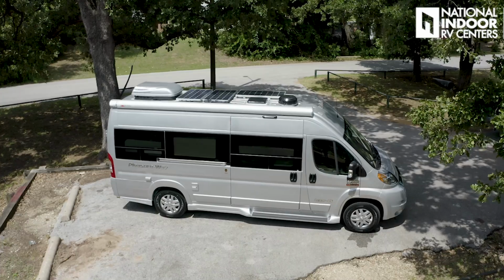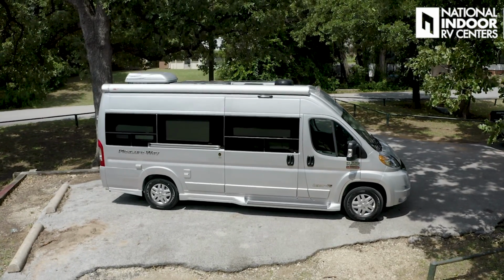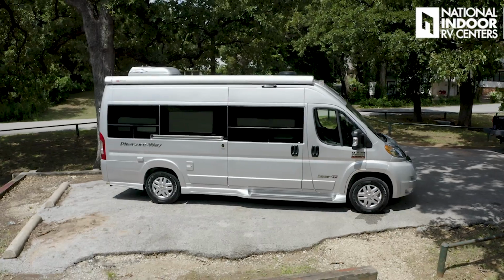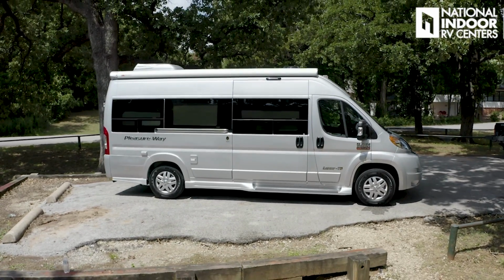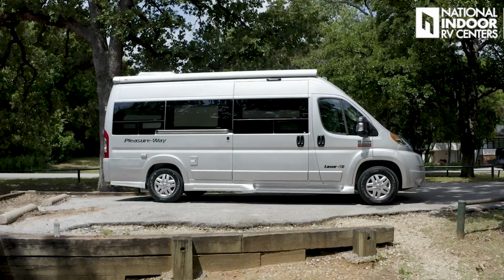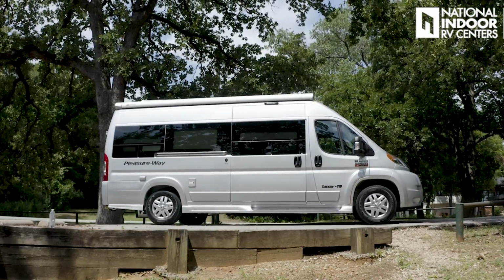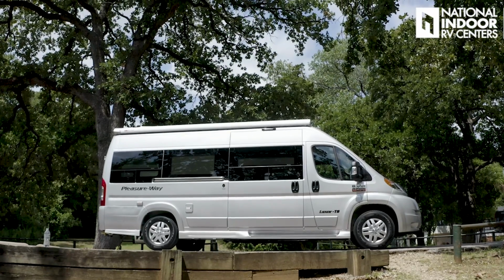I'm sure you're anxious to know the size of this Class B. So it's 20 feet 11 inches long. With the mirrors extended, it's 8 feet 2.5 inches wide. With the mirrors retracted, it's 7 feet 5 inches wide. And the overall height is 9 feet 3.5 inches. So you're not gonna have any problems parking this Class B coach, and I can get it into all of my favorite fast food drive-thrus.